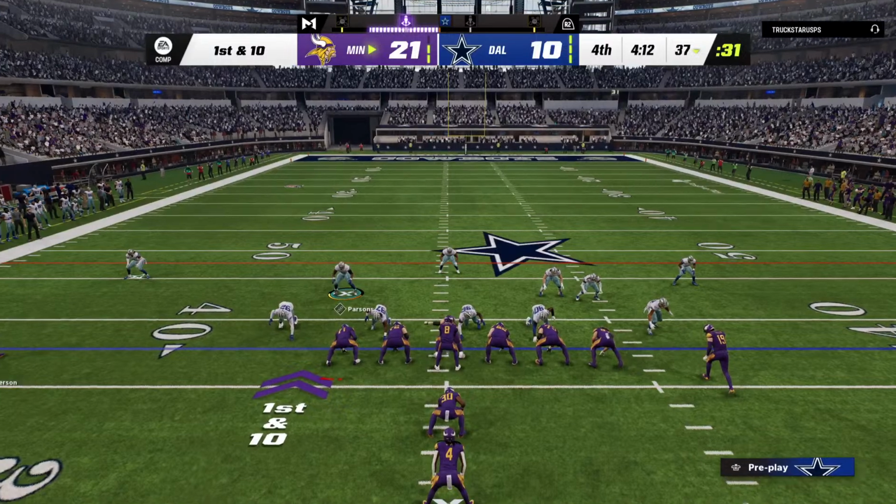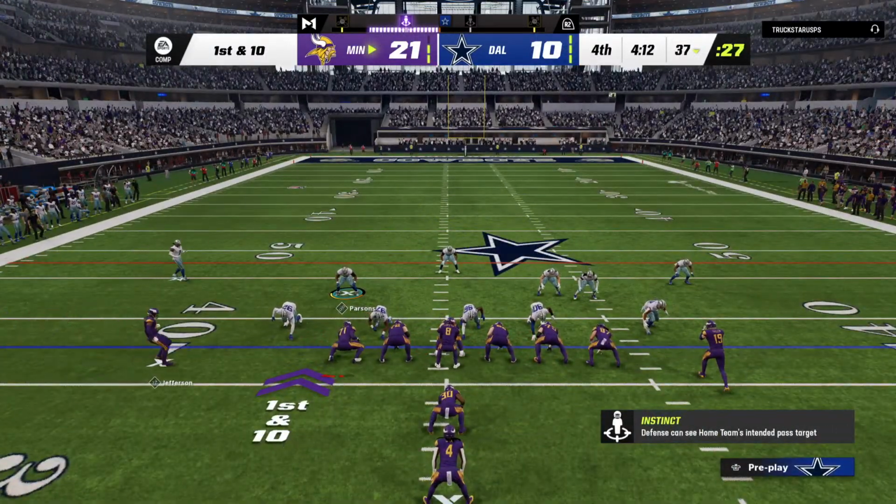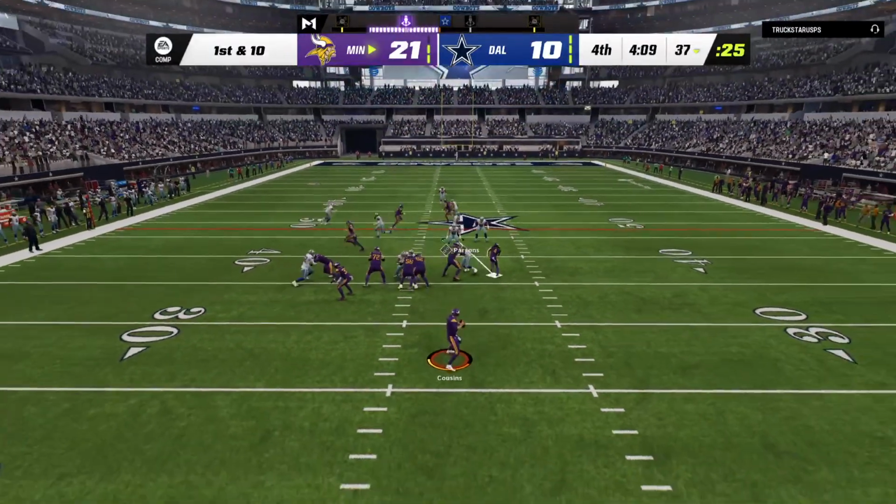And a lot of these day three corners wind up on special teams and some packages and even on the practice squad.